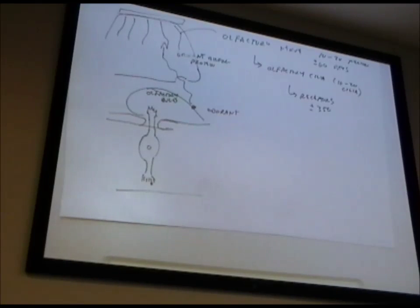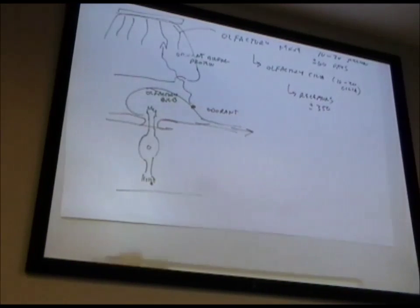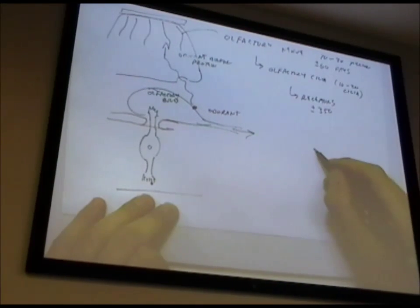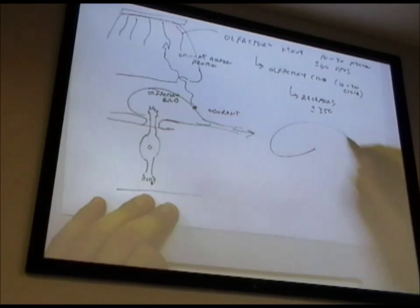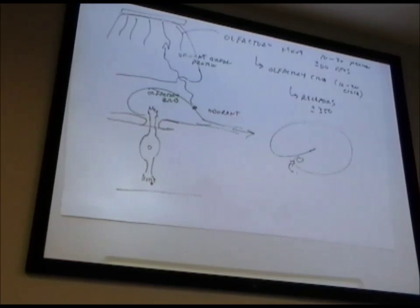This olfactory bulb then goes off and has a direct connection to the primary olfactory cortex, which, if we draw the brain here, will be on the medial side of the temporal lobe. So it's interesting that the sense of smell does not go through the thalamus. Most input going to the brain has to go via the thalamus, but the sense of smell is unique. It bypasses the thalamus and goes straight to the temporal lobe.